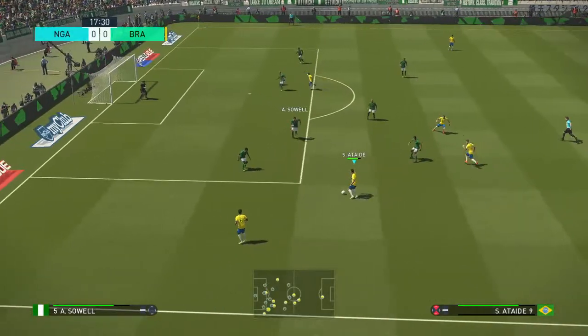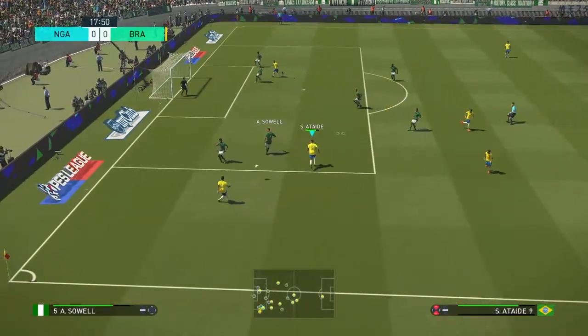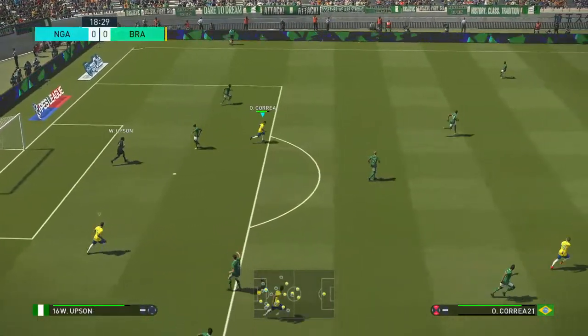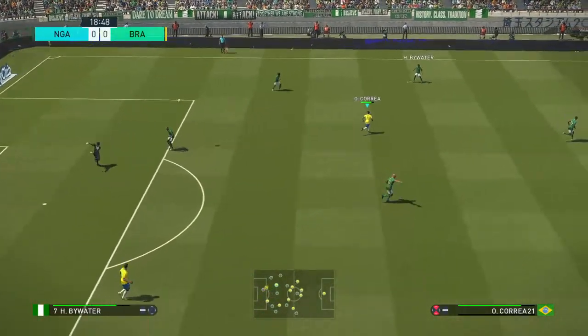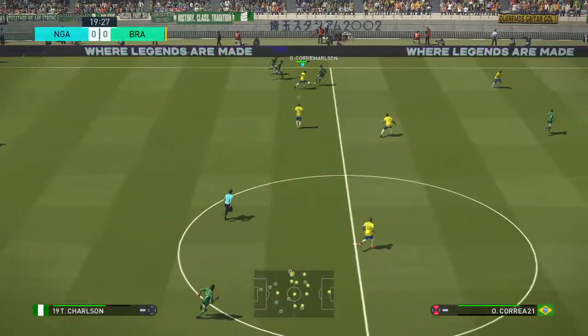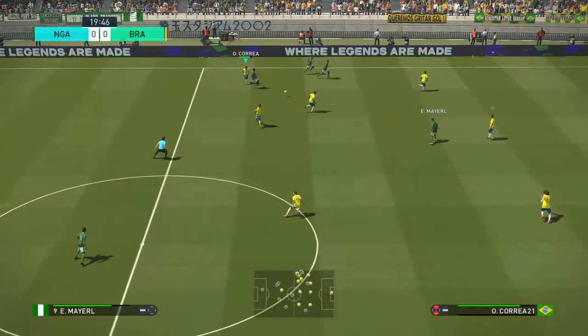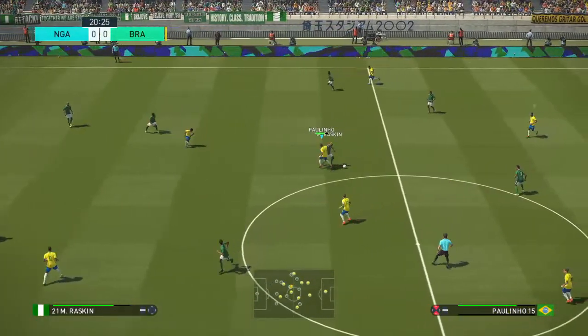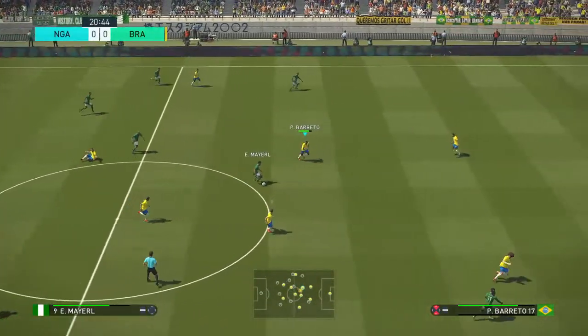Brought forward. What does he try from here? It's a great... He's had a go! Oh, great save. Real class. Well, what can I say? Truly wonderful goalkeeping. Paulinho can't get the better of his opposite number.